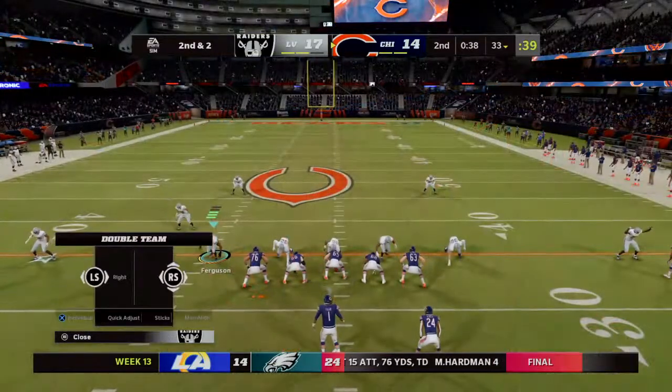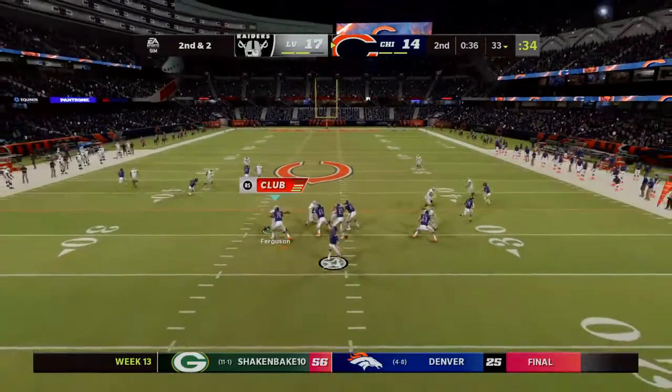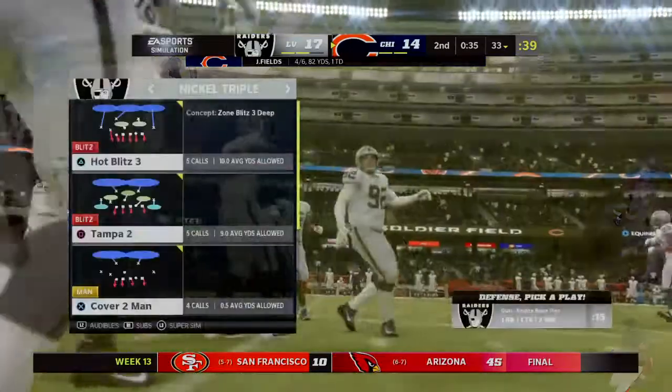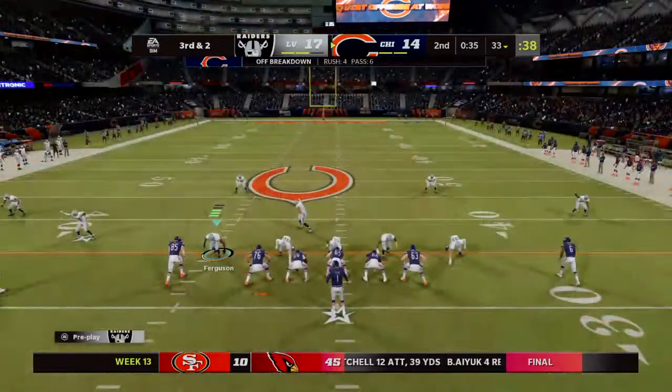Here's a 2nd and 2 now from the 33. To throw is Fields. And his throw is incomplete. And, Charles, this defense, I have to imagine, kind of licking its chops when you get a chance to face a team that's lost 3 straight.